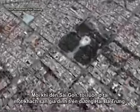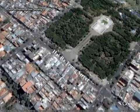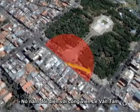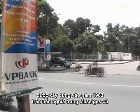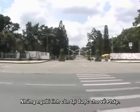Whenever I visit Saigon, I always stay at a small family-owned hotel on Hai Ba Trung Street. It is located across from Le Van Tam Park, built in 1983 upon the former site of Massige Cemetery, where French soldiers and settlers were buried. The soldiers' remains were repatriated to France.